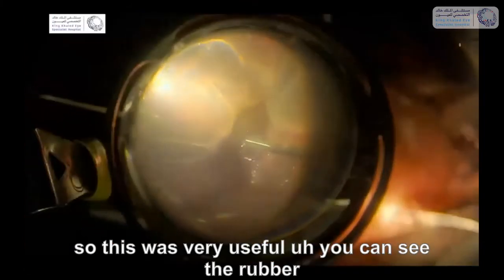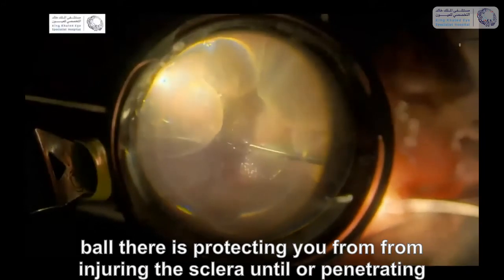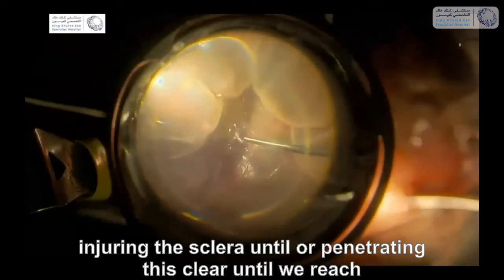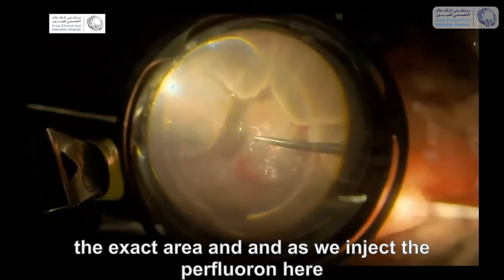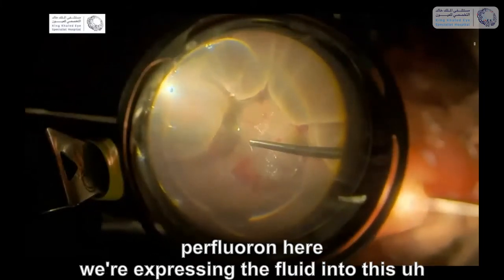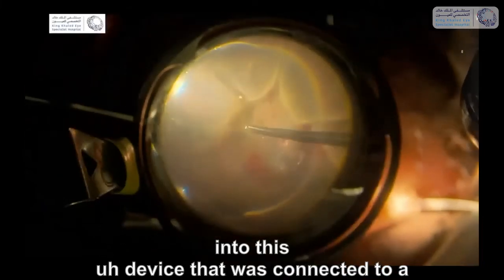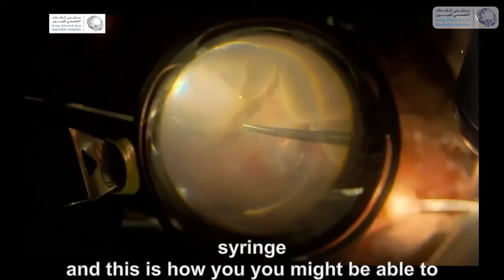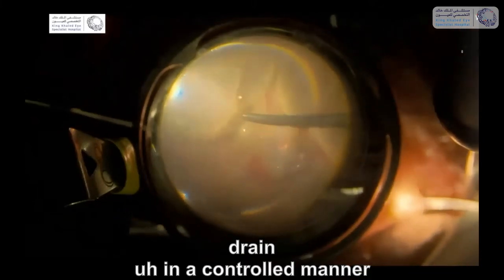You can see the rubber ball there is protecting you from injuring the sclera or penetrating the sclera until you reach the exact area. And as we inject the perfluorone here, we're expressing the fluid into this device that was connected to a syringe. And this is how you might be able to drain in a controlled manner.